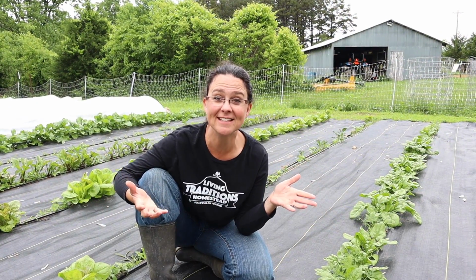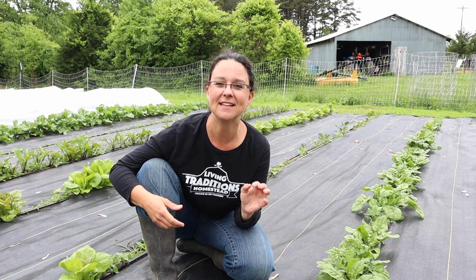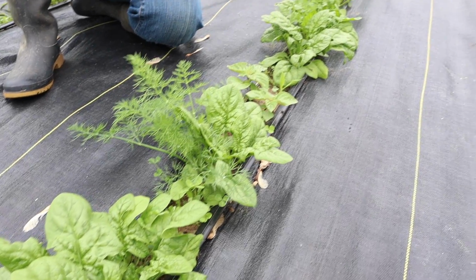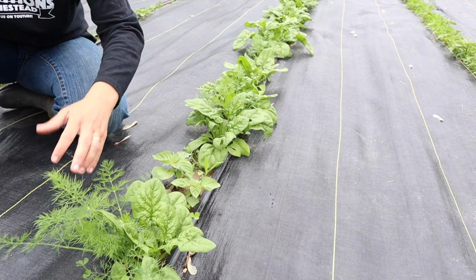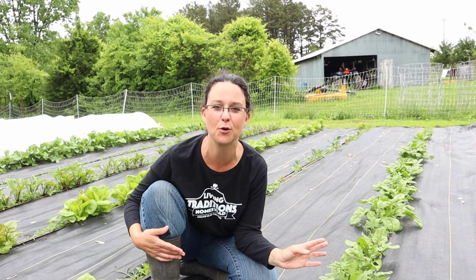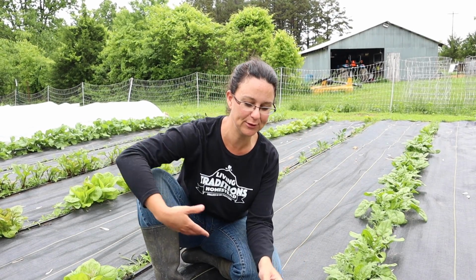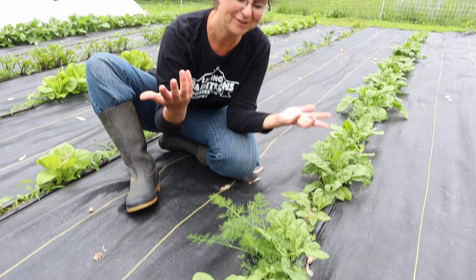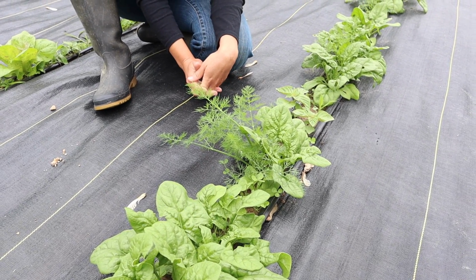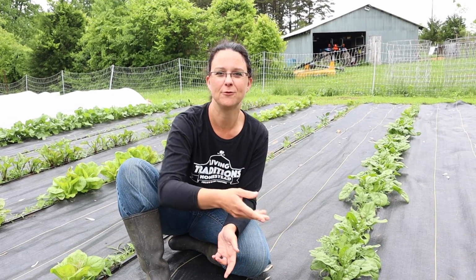Something fun that has happened on accident, without us trying, is that some of our dill that we have in a raised bed last year, their seed has come over here and germinated within our spinach plants, and actually it's in other rows too. So it's kind of here and there and everywhere and doing really well. It's actually a really fun accident to happen. We'll let that continue to grow and harvest it when it's ready for our family and for the farmer's market.